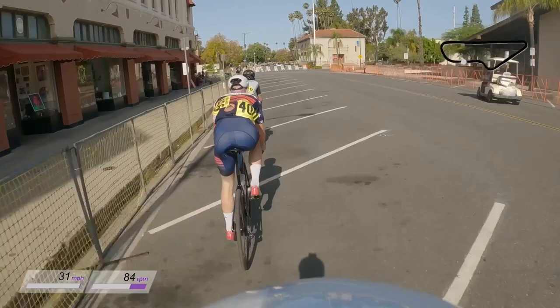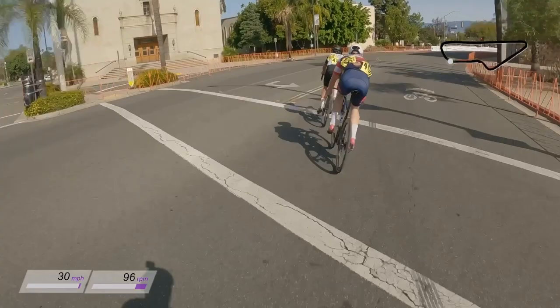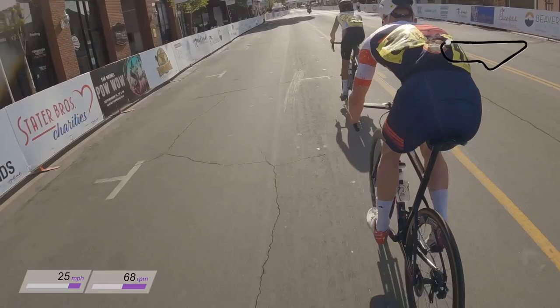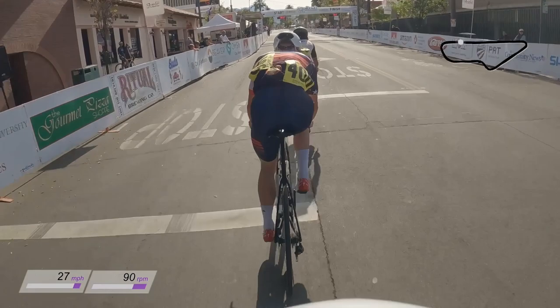Honestly, I think the hardest part of the course was the start-finish over here. It's where I felt like I had to put down some power to get through this. And I think it's an uphill. But this is probably the hardest part of the course, getting through this part, which is the part where you got to sprint to at the end.